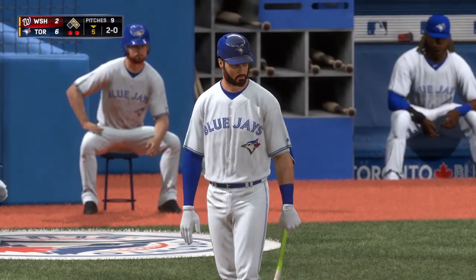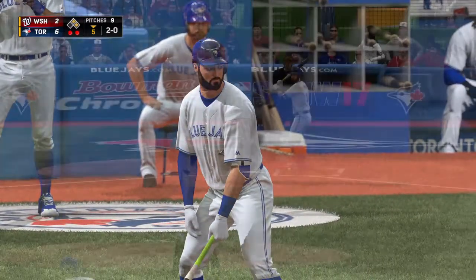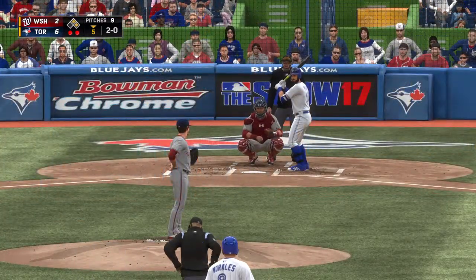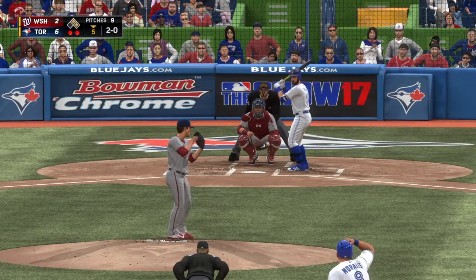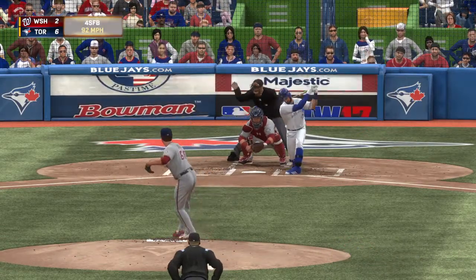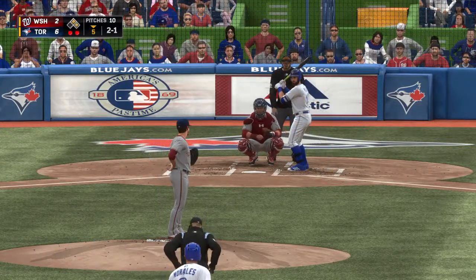Hey, this is exactly what you do with the scrappy 9 hitter. He's almost like another leadoff guy. He's battled himself right back into this at bat now. With 2 outs, he's got a chance to go ahead and drive in a couple runs. Here he comes on 2-0. A swing and a miss, just out in front of that fastball.